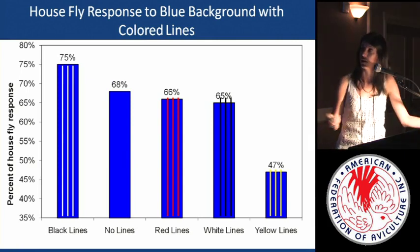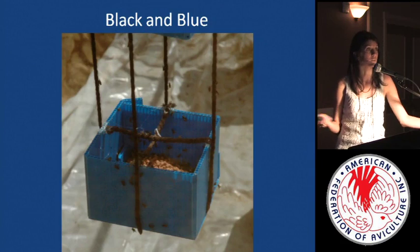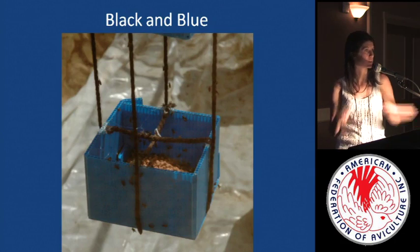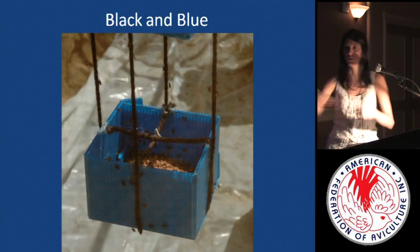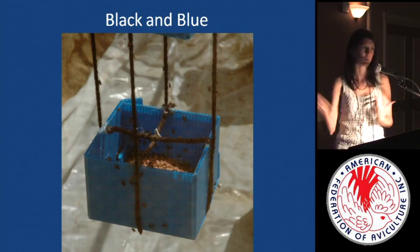So that's why they made these traps blue with the black lines. You can actually make these yourself if you can find either blue cardboard or this corrugated stuff, instead of spending, I think they cost like $10. They're these collapsible ones, and you just unfold them, and they actually have black lines on them. So you can buy them or you can make your own.